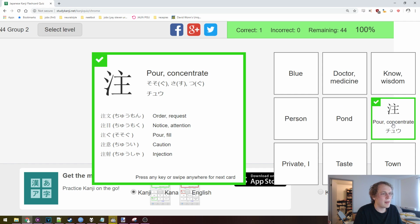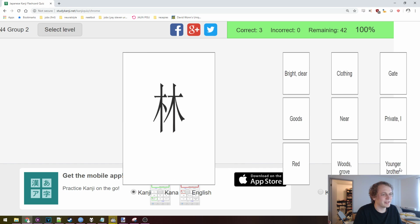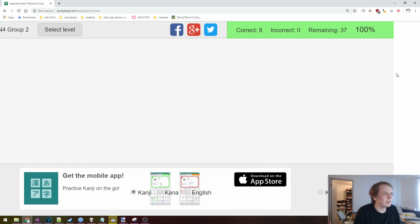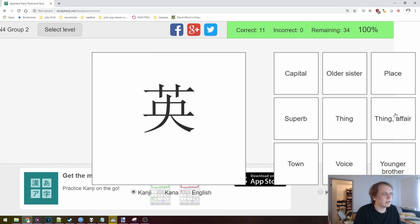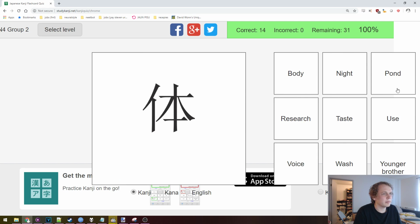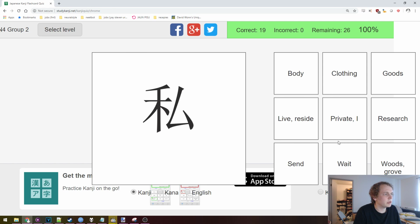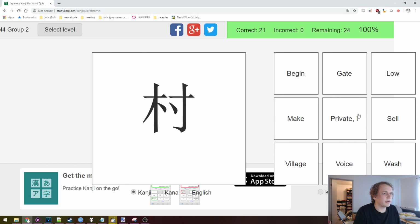This one is poor. This one is no. No, this one is taste. Oh my gosh. This one is younger sister. This one is grove. This one is night. This one is clothing. This one is wait. This is gate. This is younger brother. This is capital. This is wash. This is superb, apparently. This is send. This is red. This is body. This is voice. This is blue. This is thing or affair. This is picture or drawing. This is private eye, not like the detective, but private or yourself.